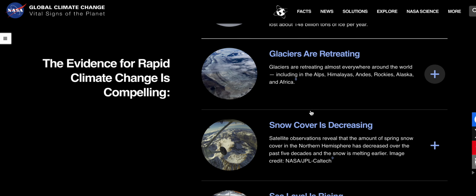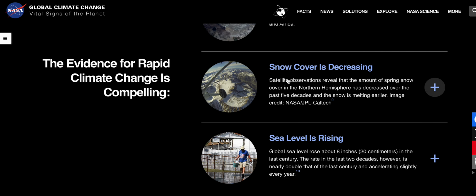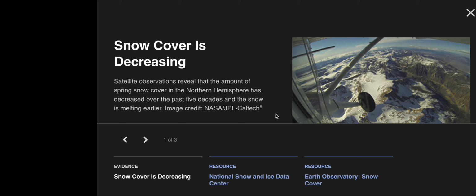Scrolling down. So now with the glaciers retreating, under glacial retreat, you want to find on the right-hand side a new question. You develop a new question that you have about the glaciers retreating on that third column in your worksheet. I'm going to go over the decreased snow cover. That's here. Satellite observations reveal that the amount of spring snow over the northern hemisphere has decreased over the past 5 decades, and the snow is melting earlier. So if you click on more, you see the same picture.